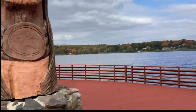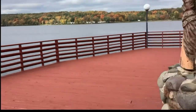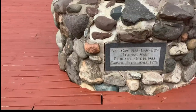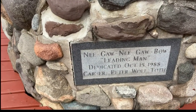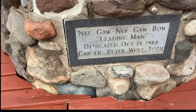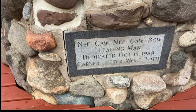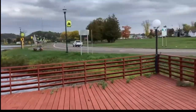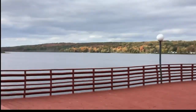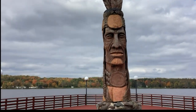Sunday Lake in Wakefield. Look at all the fall colors behind it. So this is like some native Indian. He's known as, quote unquote, the leading man of the Carver Peter Wolf Talk. But very cool stuff. I'm glad we stopped over here. Niga Niga Bao.